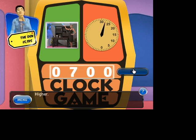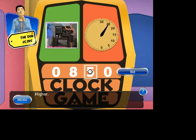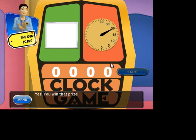Higher. Please. Higher. 900. Lower. 800. Higher. 850. Lower. 840. Higher. 841. Higher. 849. Yes! Let's see the second one.